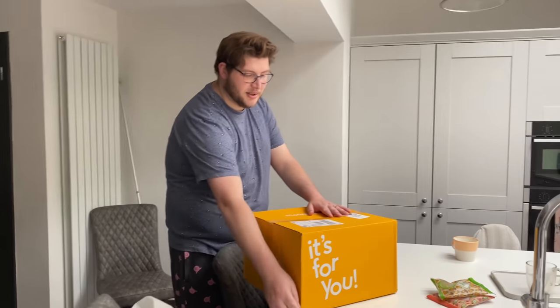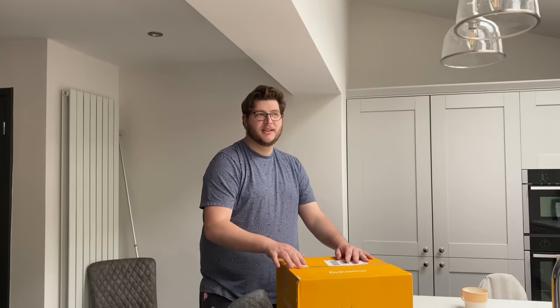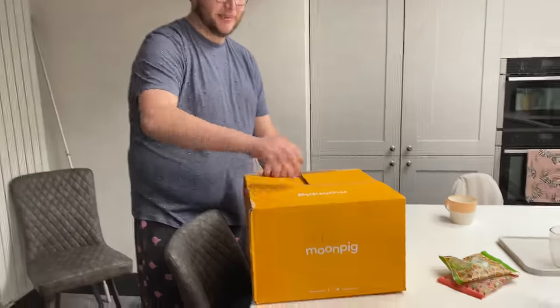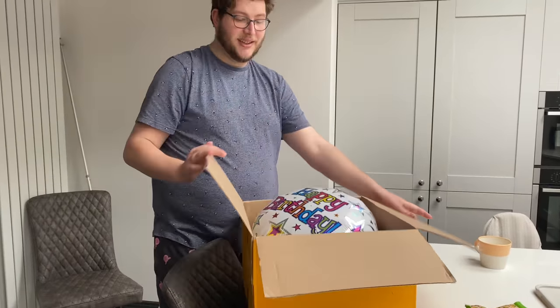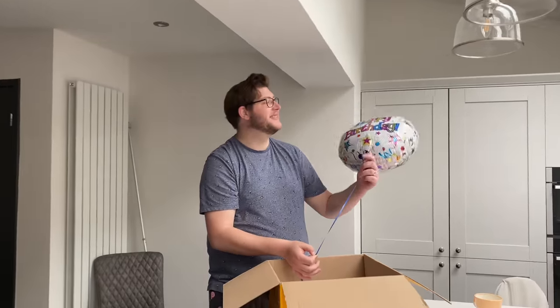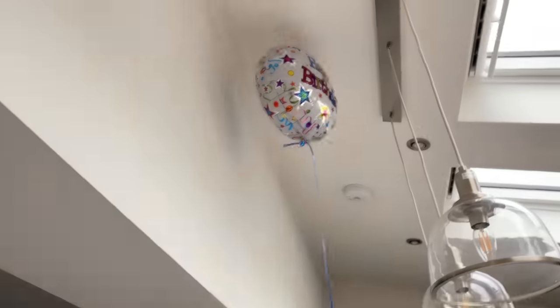Moon pig! Someone's been moon pigged. It's not actually their birthday, is it? Yes. Oh, what is it going to be? I'm scared. Woo! Oh, that's quite tall. Yay! Is there a card in there? There is, there's a big one. Oh, there you go. That's your birthday card.